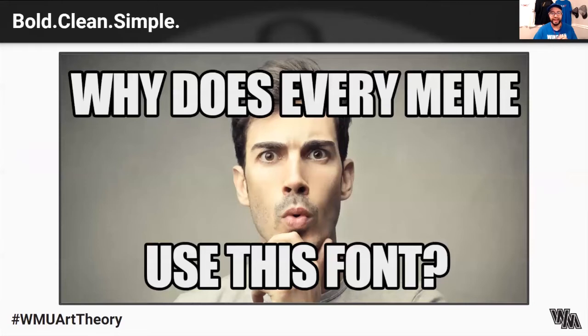So the next slide is talking about the font that I've chosen to use for my example of bold, clean, and simple, and it's called Impact. And so I found this funny meme, why does every meme use this font? Memes and t-shirts kind of share the same identity of just wanting to be easy to read and used at any distance. And so if it's good enough for a meme, then I think it's good enough for shirts.